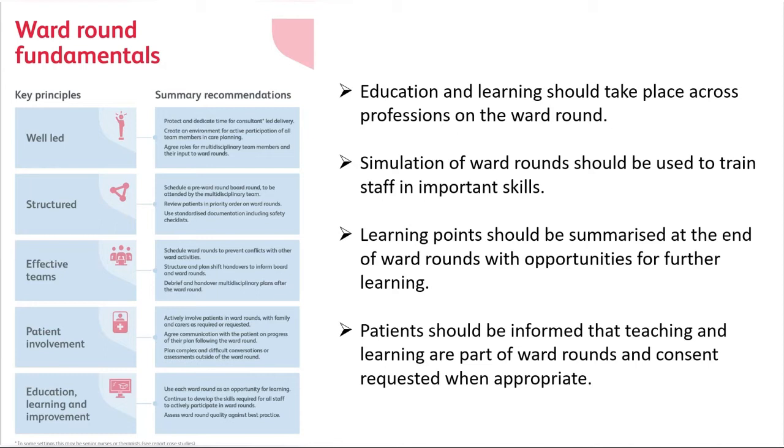Education and learning is fundamental to multi-professional ward rounds and multi-professional care on wards, and it should be seen as a core part of the process. But also training in performing ward round practice: how you share information, how you structure that, how you document it, how you communicate it and involve patients.